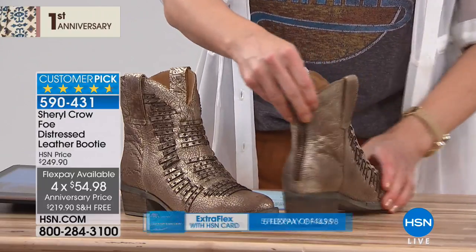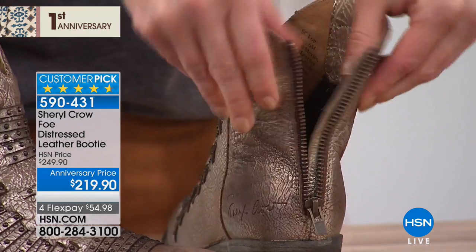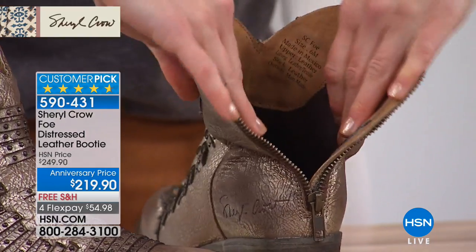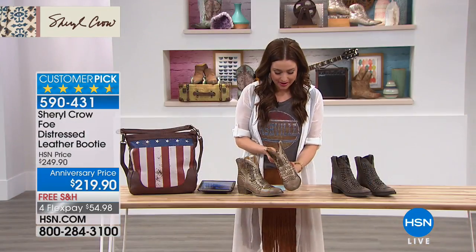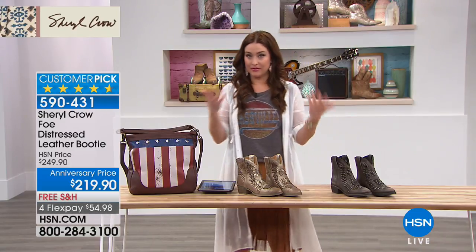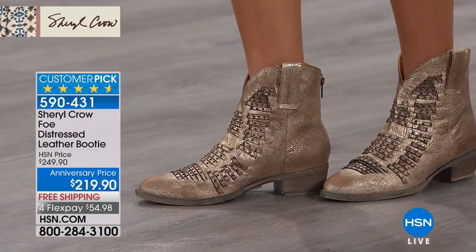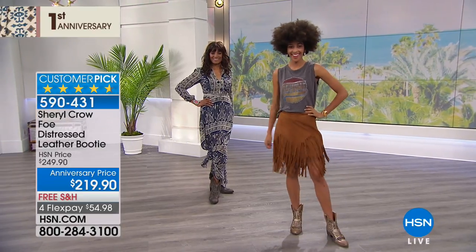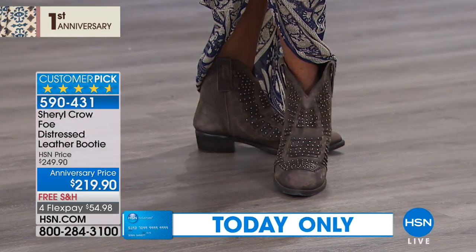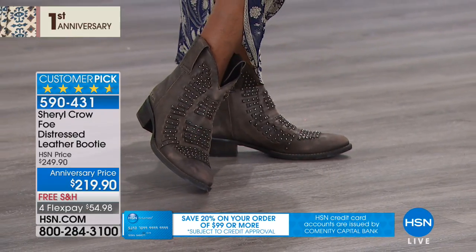So take a look at the zipper in the back, which just makes it super easy to step into. Like I said, we all know that boots can be a little bit difficult at times. So it goes all the way down, then you're stepping into that boot really easily. Love the gold. Whether it is the fringe skirt that I am wearing, or a maxi skirt, which so many of us consider part of our summer wardrobe, right? This boot just adds so much flair and is just so fun. And I know you guys agree as well. It's already a customer pick on hsn.com. It's just one of those fun ways to really elevate your wardrobe. When you talk about being a shoe girl, having a great pair of boots is just a staple in so many of our wardrobes.